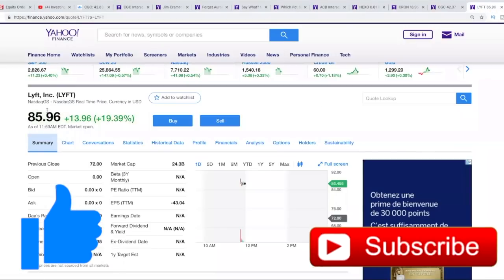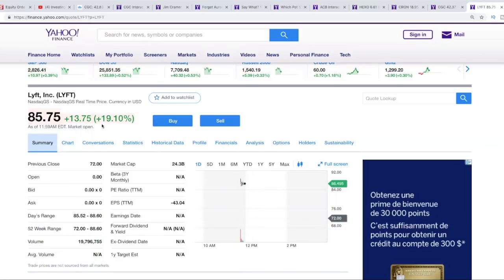I want to talk about LYFT. It finally IPO'd. They opened strong. They were up over 20%. Now it seems to be slowly declining. I will most likely be making a video on the LYFT IPO and my opinions on what I think about this company, what I think about their valuation, etc.